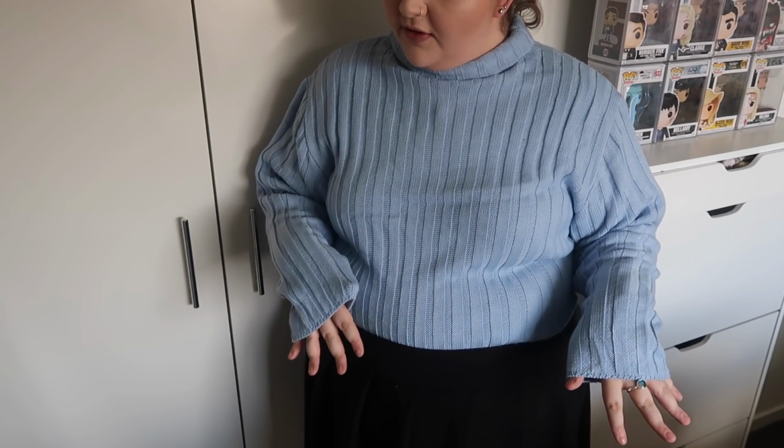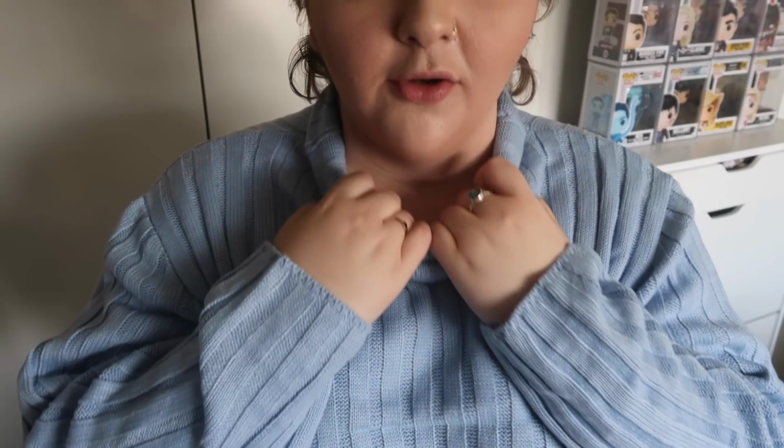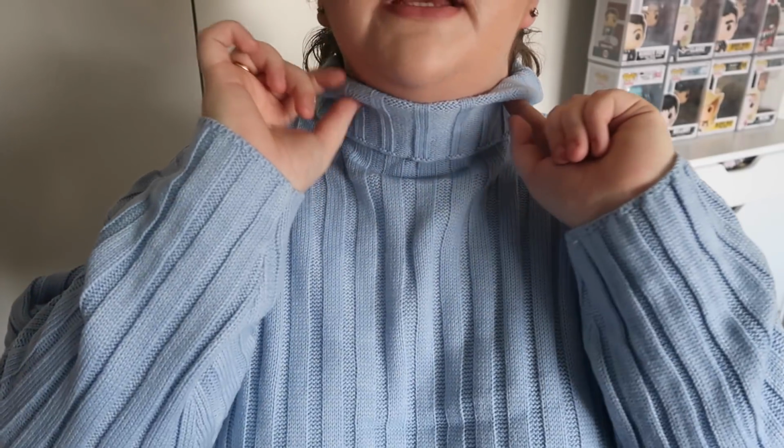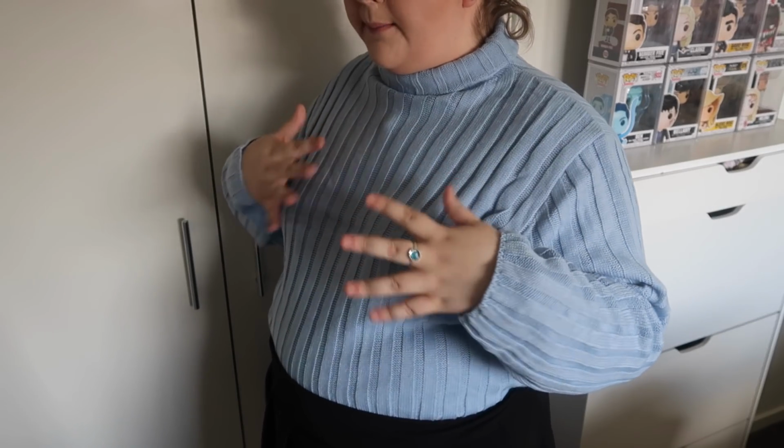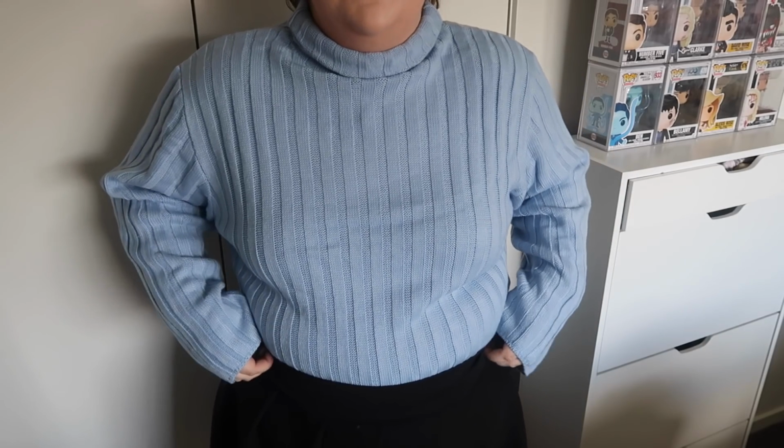This kind of smells a little bit, not gonna lie. This is a ribbed material. This is very stretchy. This is actually meant to be an inch higher, up here, but I could not deal with it. It's meant to go up here, but I don't really have the look for that, so I just fold it down a little bit and it's fine like that. So you can obviously just change up the turtleneck part so it's okay for you and what you want to look like. I've just tucked this into my skirt.